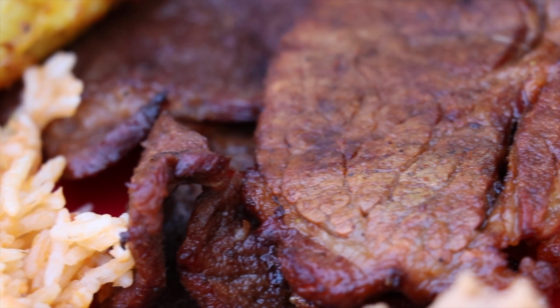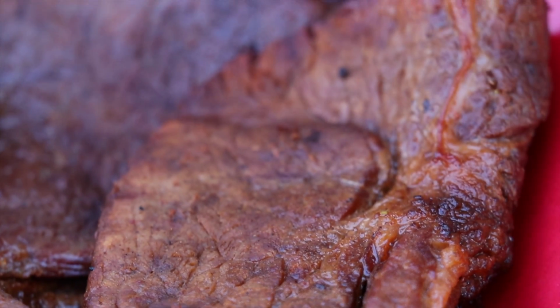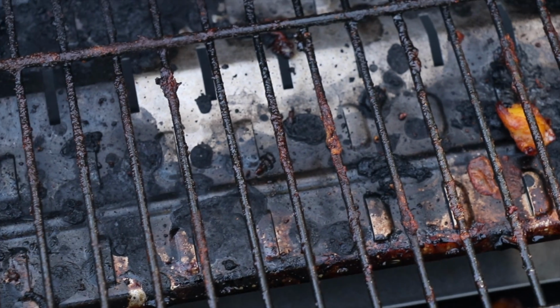Would I recommend this barbecue or buy it again? Well, that's a bit more complicated. What are my thoughts on this grill, and should you buy one? Well, I'm glad you asked. Let me tell you. Final thoughts on this grill.